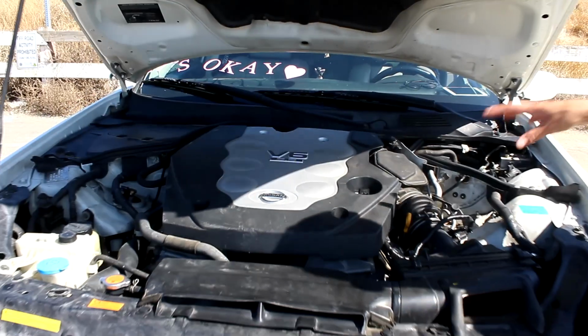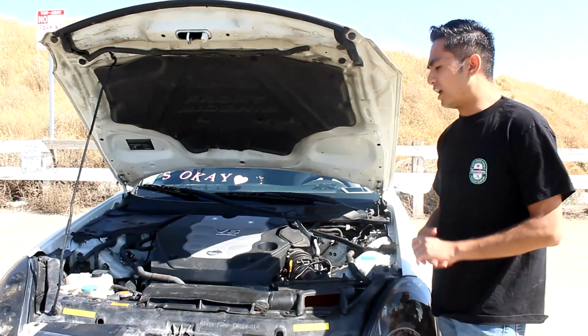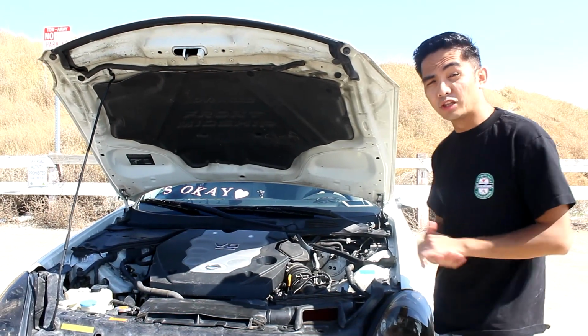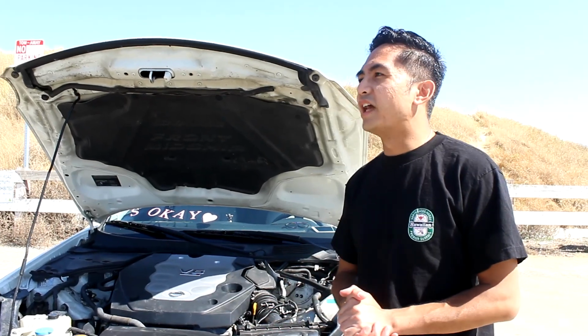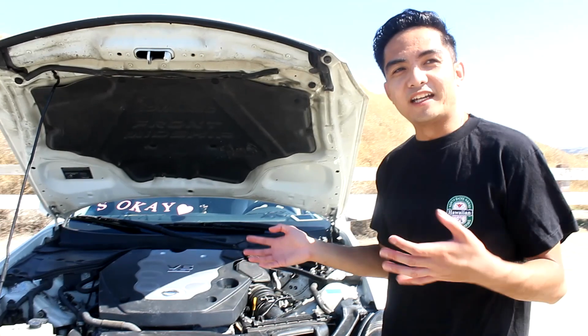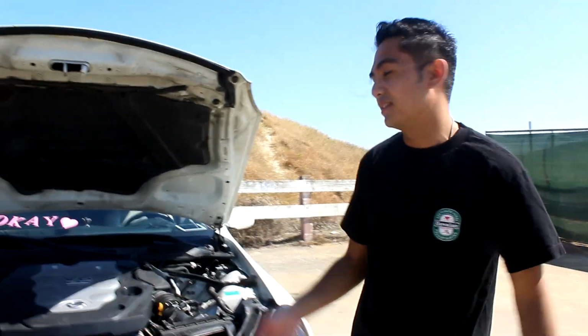This is a VQ35DE from Japan. Like I said, it has a low mileage motor. It actually has maybe around 50,000 miles, and that's lower than what I originally got my car at. I originally got my car at about 62,000 miles, and that was 6 years ago. So it's give or take that, so it doesn't become a typical VQ, one out of 10 VQs.